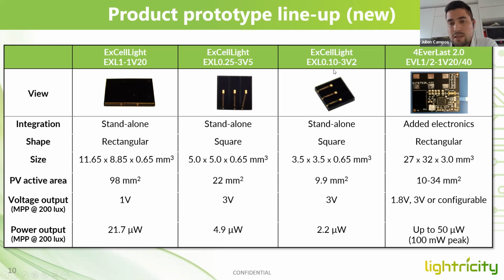And the tiny PV module, which is the EXL010, with a 3.5 by 3.5 millimeter square, so roughly 10 millimeters square, with around 2.2 microwatts.